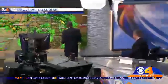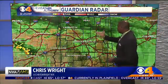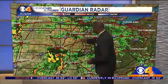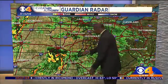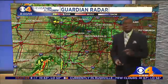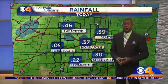On Live Guardian radar, just some scattered showers across central Indiana right now. The heavier rain we had earlier is now lifting through north central Indiana. There's a wave that moved on through, but we got more showers and storms developing back to our west. One cluster of thunderstorms now across Illinois. Stronger storms down across Missouri. They'll track off to the east and scrape across south central Indiana, but we do expect some heavy rainfall to develop and be here just in time for the morning drive, so you'll have wet weather to deal with tomorrow.